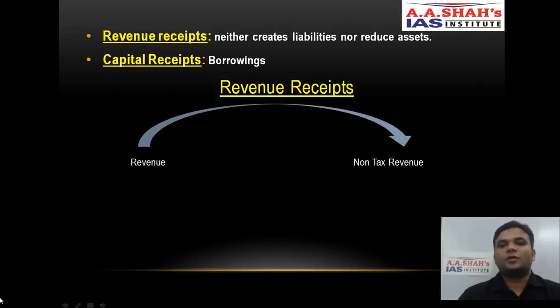When you take a loan from the World Bank or IMF, it is to the tune of millions of dollars, right? So it creates a liability. Although it is meant for creation of asset, but it also creates liabilities because that loan has to be paid back. So there are two types of receipts and these are the funding for the government.